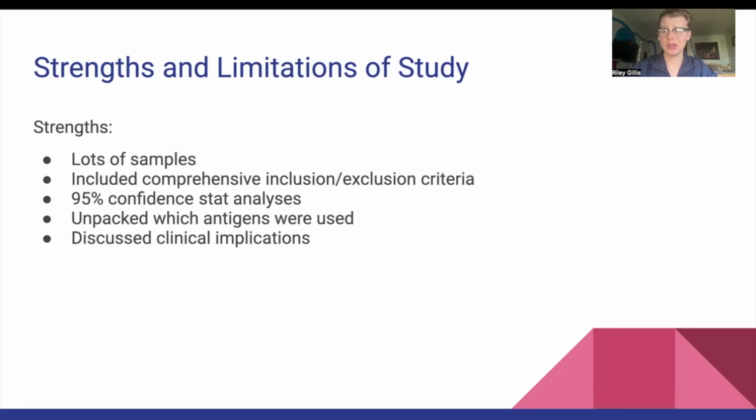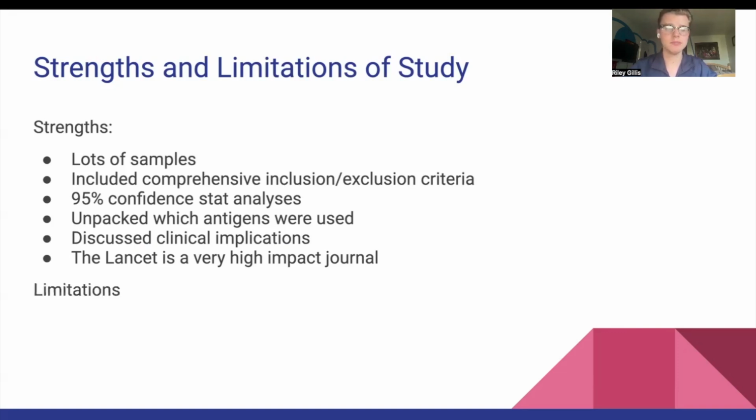They also discussed clinical implications. They didn't just stop at saying, okay, here's our data. They said, here's how we should be using the data. We should be using these to screen for Ebola, but not to definitively rule out Ebola. And also the Lancet, which is where it was published, is a very high impact journal. And so they have a wonderful history of really critical peer review. And so we know that this study can be trusted.